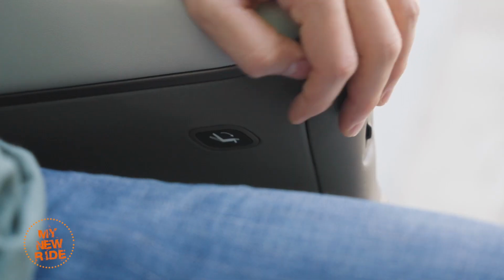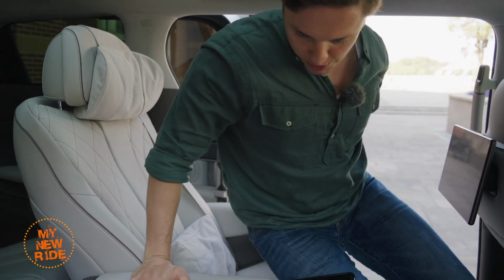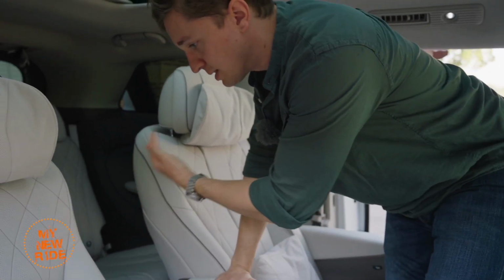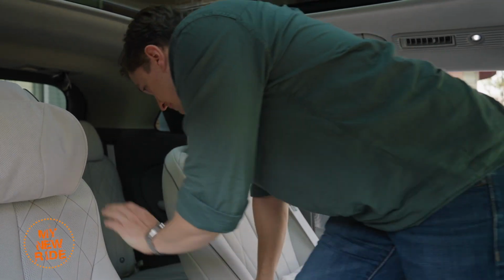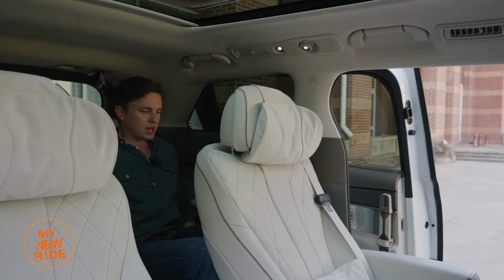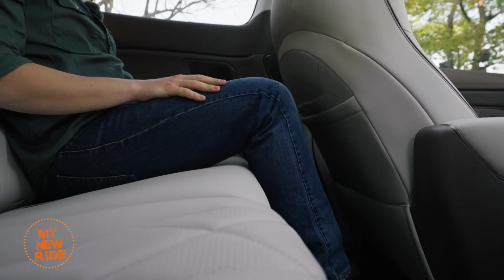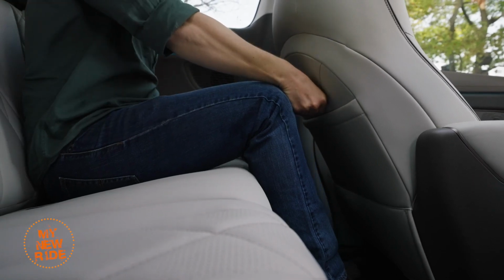When you're ready to exit the car, or in my case, check out the third row, you hit the small button on the side here to return the seat to its normal position. Now I'm going to climb between the two seats because this is not easy to fold down. Let's see here. As you can see, I have the seat adjusted very far back, but it still leaves me a little bit of leg room left over.